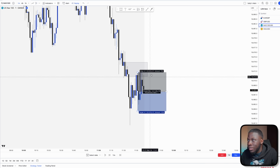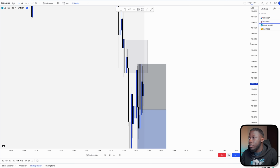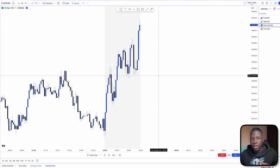So we can see in this case, price actually did stop us out. You can see we got stopped out. So in this case now, I'm not looking for any re-entry whatsoever. We got stopped out and we didn't get the 1 to 1. So that's okay. We'll move on to the next day. Right now, if we're trading on a 100k account, we're risking just 1%. That means we're down 1k, right?